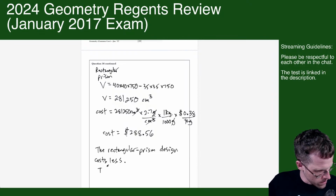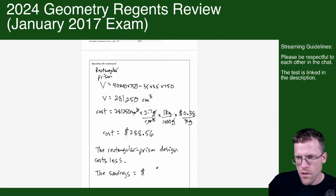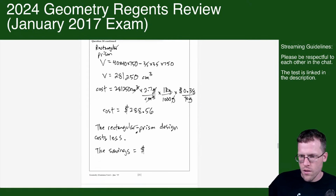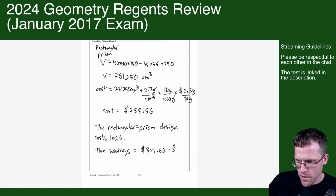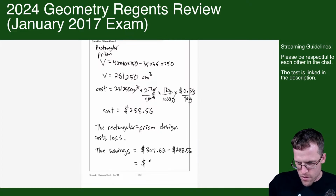And let's see, all right, the money saved. So I'll just say the savings equals, what was it? 307.62. So 307.62 minus 288.56. And that'll equal, if you subtract those two, you will save $19.06.